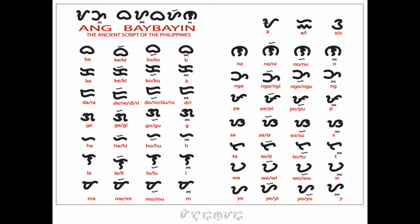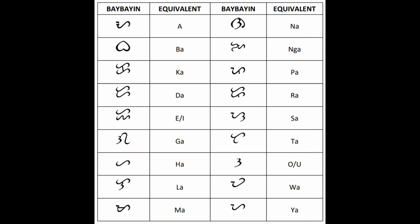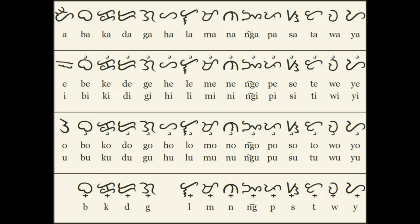It means that each character is a syllable and not a single letter, like we write in English. Baybayin has 17 unique characters, 14 consonants and 3 vowels.